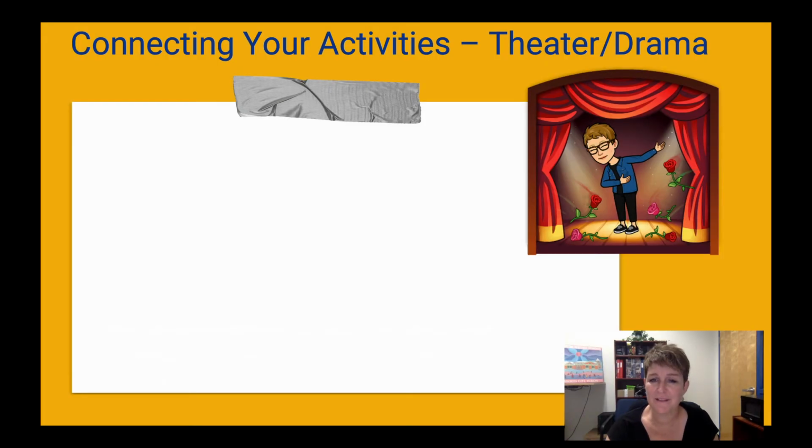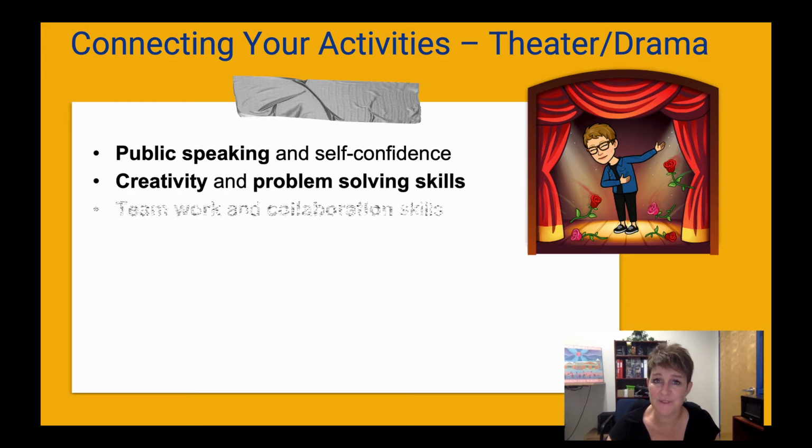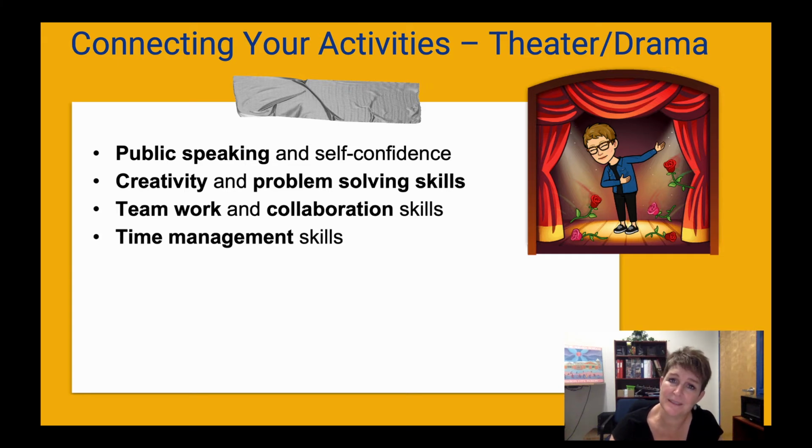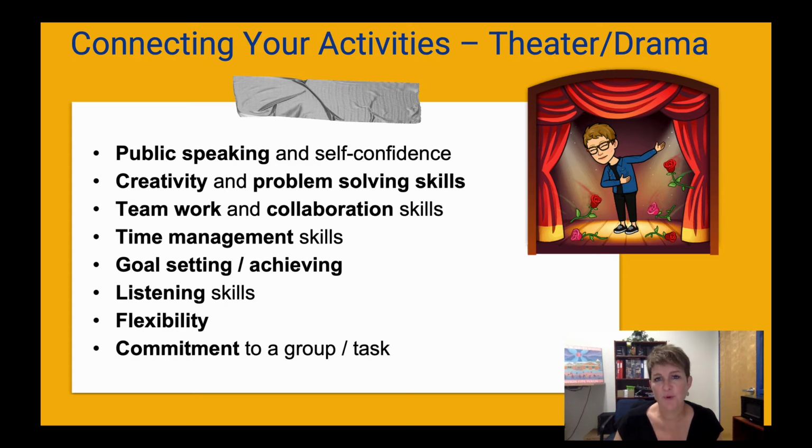Some of you may be involved in theater or drama, and you can build transferable skills through these activities. You build public speaking and self-confidence, creativity and problem-solving skills, teamwork and collaboration skills, time management skills, goal-setting and achieving, listening skills, flexibility, commitment to a group and a task. So if you put your involvement in theater or drama on a resume, if an adult reads it, they believe that you have developed a number of these transferable skills.